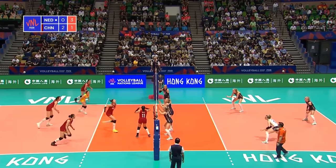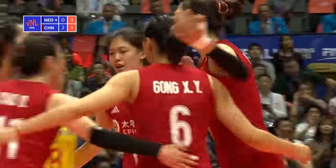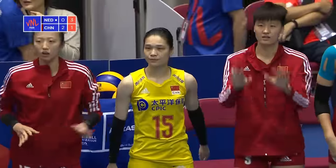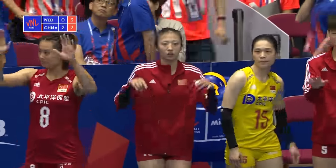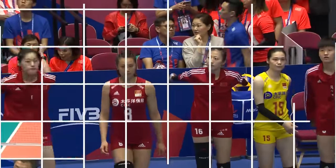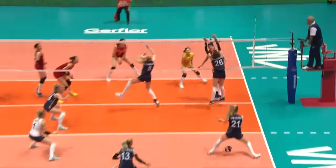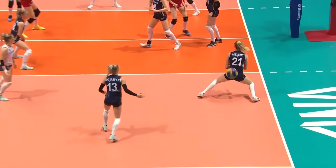Another player on court for China. Li Yingying just about to hit. And the big left-hander was one of the best scorers on the VNL last year, so once again, it's just more strength being brought in to play another super spike. Oh, she hit that hard.